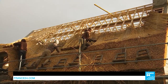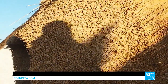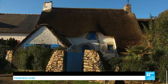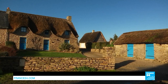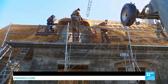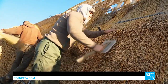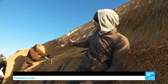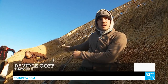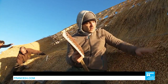This marshland is also home to another plant that's found in abundance. The reeds that grow here help sustain a rare craft, that of the thatcher. 60% of the remaining thatchers in France all live and work in the Brière region. We work in teams of 2. My brother spreads out the thatch, and then I come along and even it all out and give it a finish look with this tool.